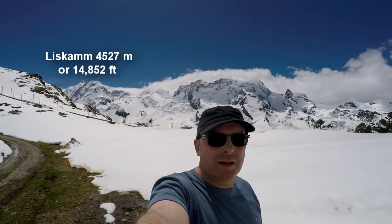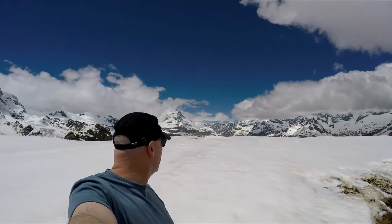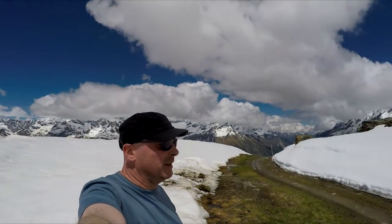So we're up on another level now, and a little bit higher up you can see the famous Gornergrat station, which is a bit of a high point around here. Just carry on around. That cloud hanging on that section, and the Matterhorn has got a small amount on there.